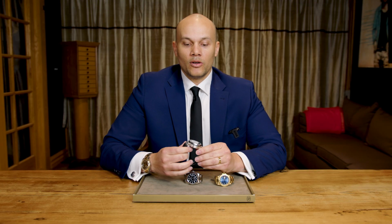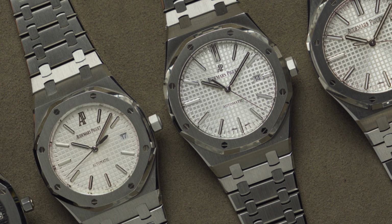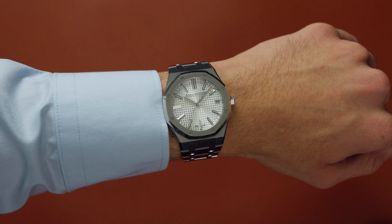And last but not least, let's talk about AP. So AP is a really hard watch to get into, just like Rolex. When you're going into the AP market, you're always going to talk about the Royal Oak. Now, most Royal Oaks, especially the normal Royal Oak, are going to be way above retail. So think like $27,000, $28,000 at retail. If you can get one, you're probably going to spend 100 to 200 grand to even get there. So in the marketplace, they're going for $30,000, $40,000, $50,000, depending on which model you're talking about.